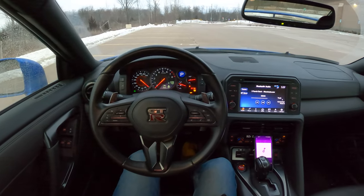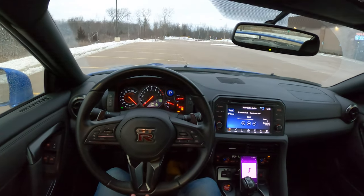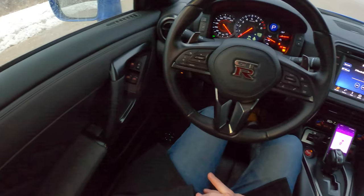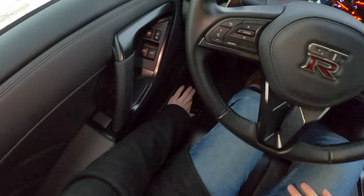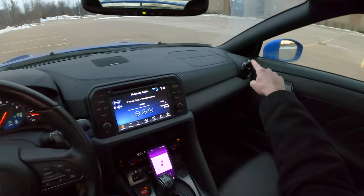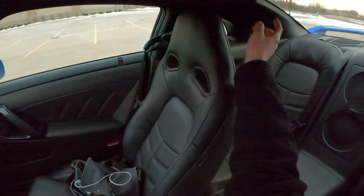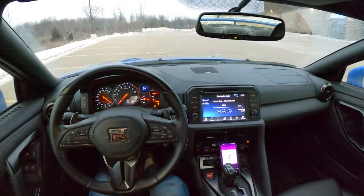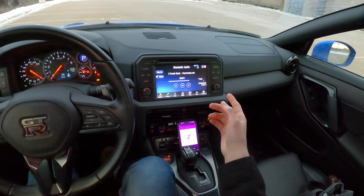Speaker locations in the GT-R. This is an 11-speaker system. Bose doesn't publish its maximum power output, but it is plenty loud, let me tell you. Starting down here, you've got 1, 2, 3, 4, 5, 6, 7, 8, 9, big subwoofer, 10, 11 in the rear deck. For sound settings, let's go take a look at those now.